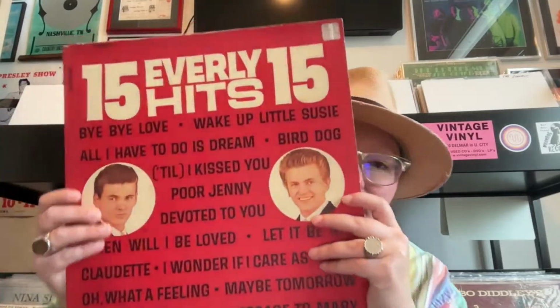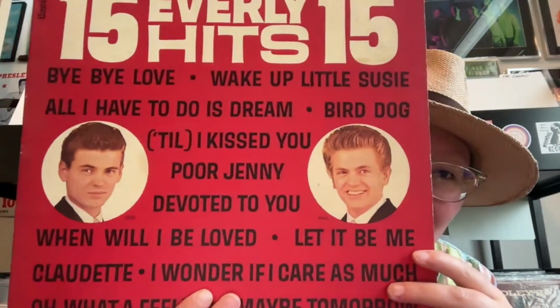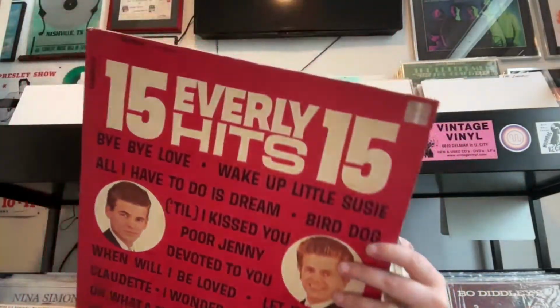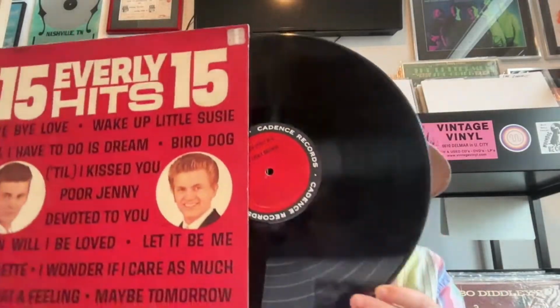But this is the Everly Brothers. Now, I love the Everly Brothers, and this has a ton of songs on it that I don't have on any of my other Everly Brothers stuff. And I don't actually know when this is from, but I have a feeling it's an earlier record. There's tons of Everly Brothers reissue stuff, and I have a lot of presses of things that are just bad. You find a lot of these older records are scratched. So I was thrilled to get this, and it has, of course, Wake Up Little Susie, All I Have to Do Is Dream, Bird Dog, Poor Jenny. I mean, pretty much Bye Bye Love, all the Everly Brothers stuff right here in this record, and it was in very good condition on Cadence.